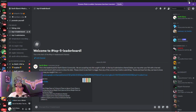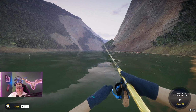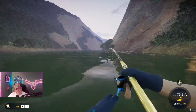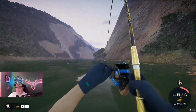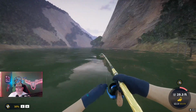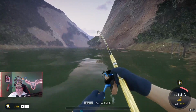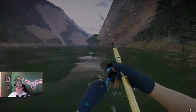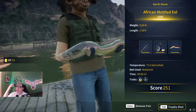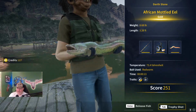Uh-oh, we're getting a bite. That's what you got to do, guys. You got to tab out to get a bite. Now, I'd say it's an eel. But you will catch some catfish, unfortunately, on this. So I'm using a huge setup. I'm just going ahead and using the Citro Del Rey. There's a gold mottled eel. How about that? Nice catch for this video.